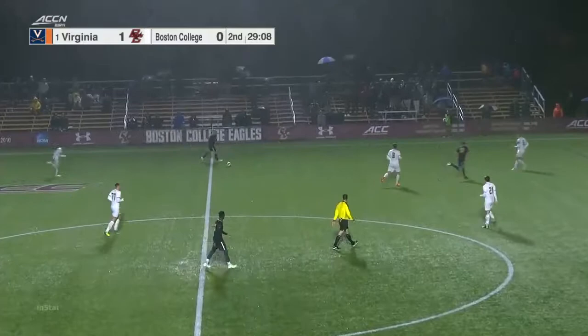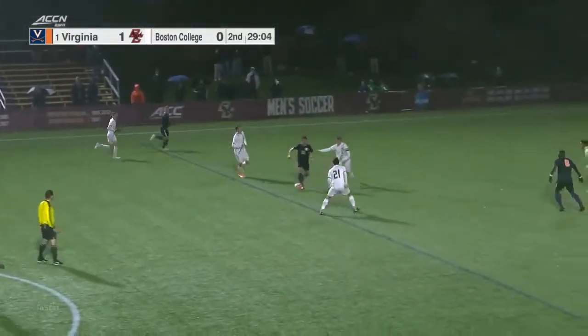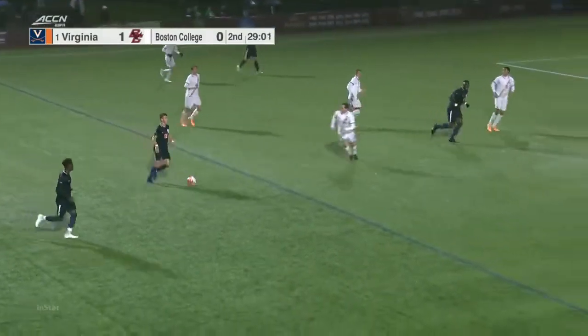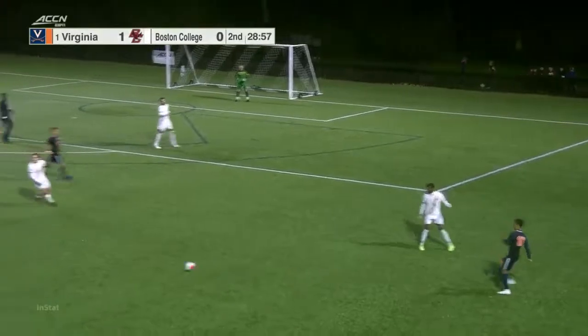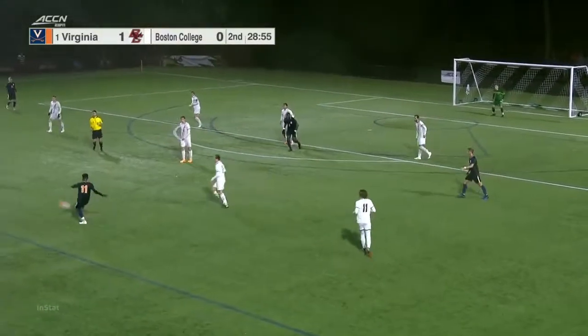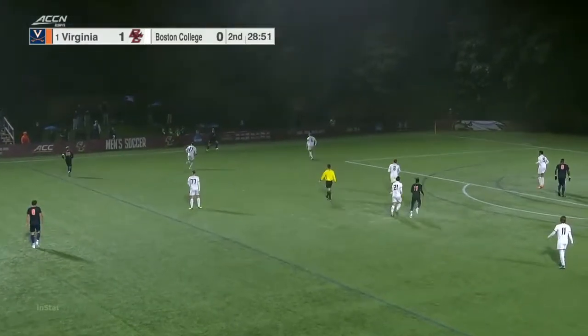Yeah, you know, this BC team has been a team that's been able to be high pressure and aggressive over the past couple of weeks. You look back to that Wake Forest game. They really took it to Wake in the second half. But the way Virginia can just connect these passes, it is so hard to press them because they move the ball from player to player before you can get anything set up.